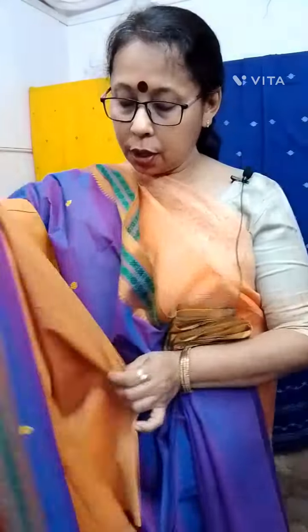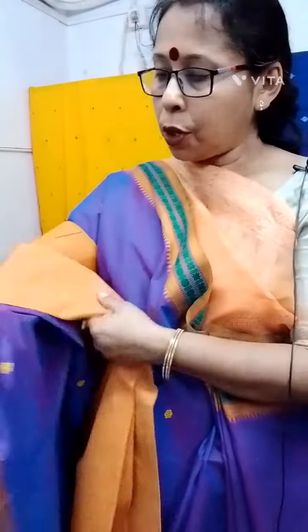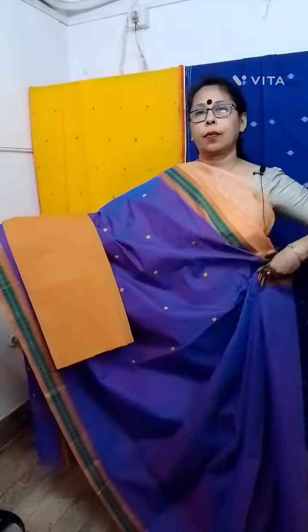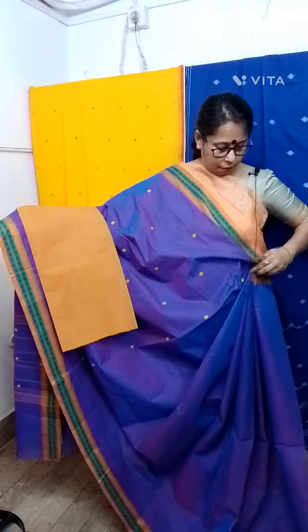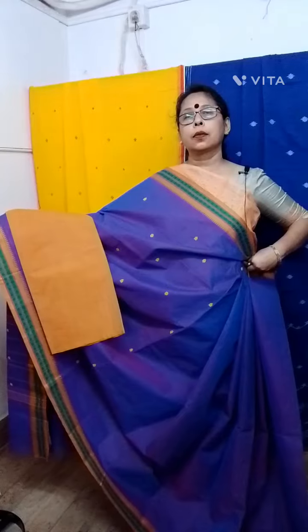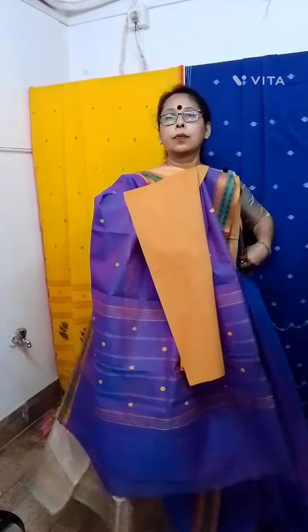And with this saree, this is a khadi woven, a handloom woven blouse piece with this saree. Not Orissa weave, but a handloom woven blouse piece. Same type color as the border. Plain. Beautiful. The price is 1750.